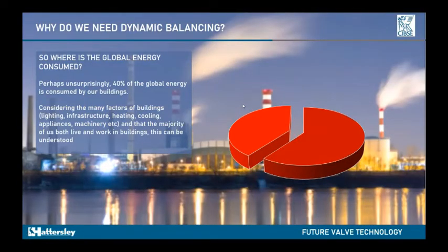If we look at global energy figures, around 2017 there were 113,000 terawatt hours of energy being consumed, and about 40% of that was attributed to buildings. One terawatt hour is equivalent to around 5 billion barrels of oil, or 1 billion tons of coal a year. Multiply that by 113,000, and it's a humongous amount of Earth's resources being used to create this global energy.